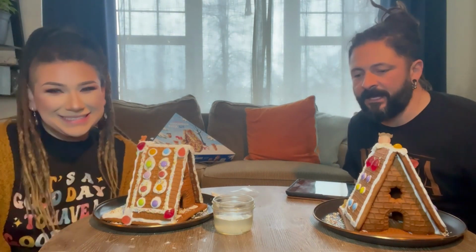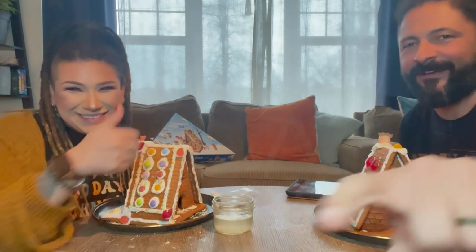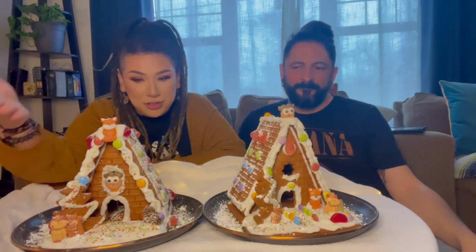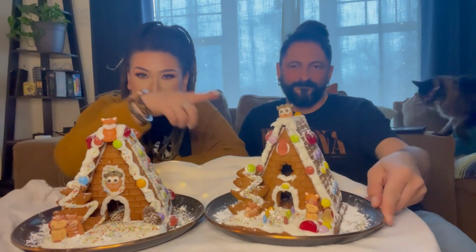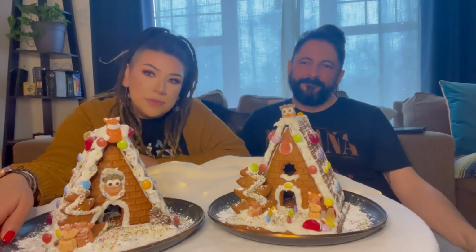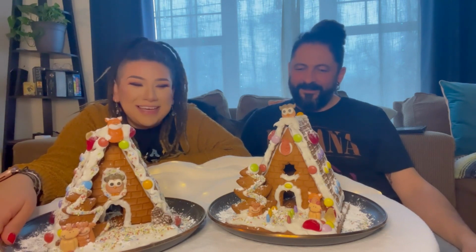So we'll be right back on the cleanup. We're going to set up some neat little glamour shots, and then you can vote down below who did the best. Okay, ready? All right, my friends, here are the gingerbread houses. This one is mine. This one is Michael's. We will let you be the judges of which house you would like to live in. I'm just kidding. Which house you'd like.